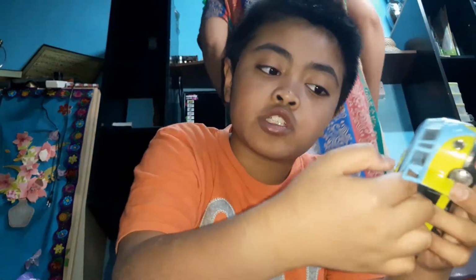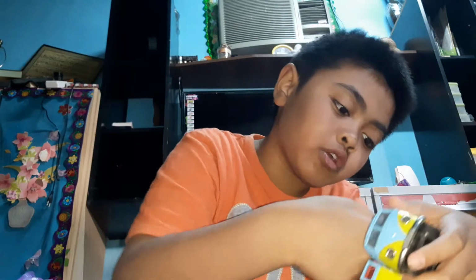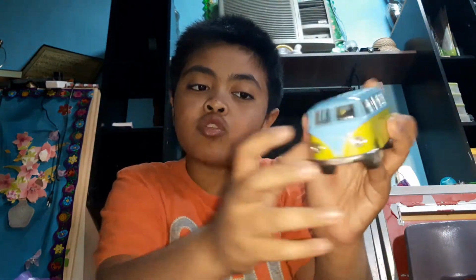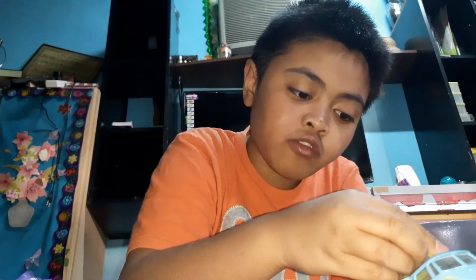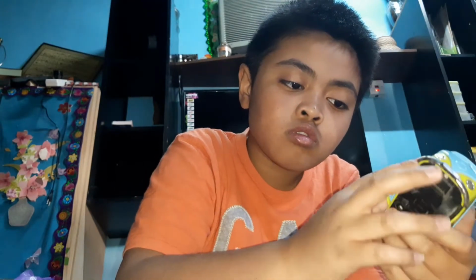Did you know that the ceiling can open? The ceiling can open. I also got another one that's red. Look at that. It can open the back, can open the doors, and it can open the roof. So you can put stuff in there. Baggage. Oh, I got stuck.